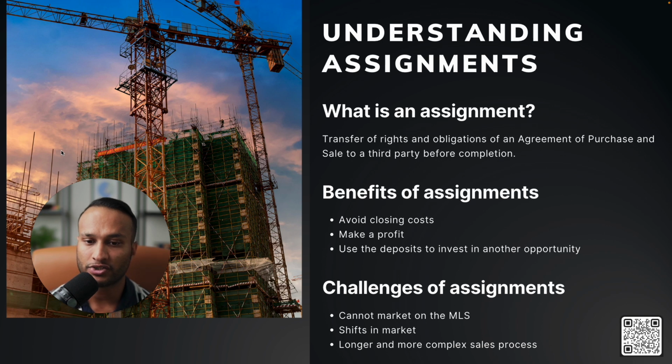Some of the challenges of assignments that we're seeing, especially in a market like this, is, first of all, you can't market the assignment on MLS because developers won't allow you to do that. And they have their reasons for why they don't let you put assignments on the MLS.